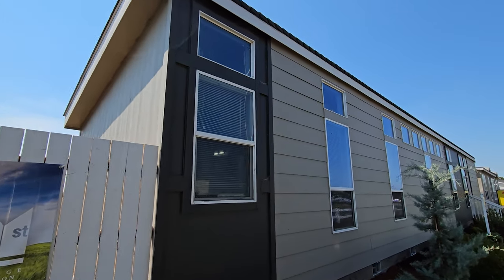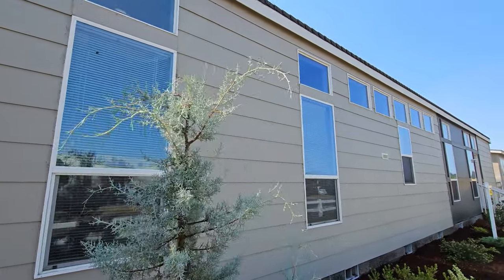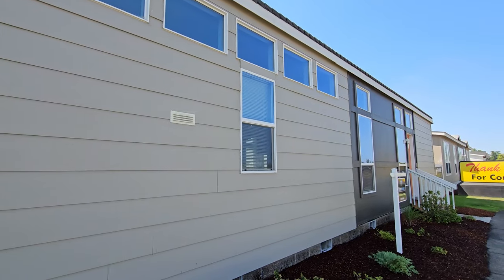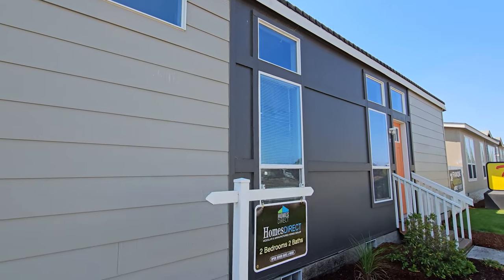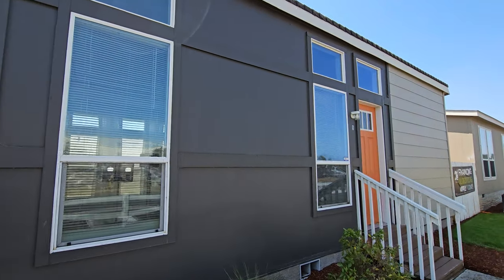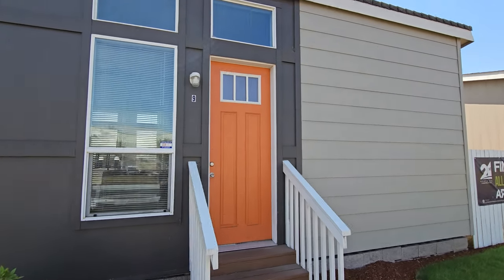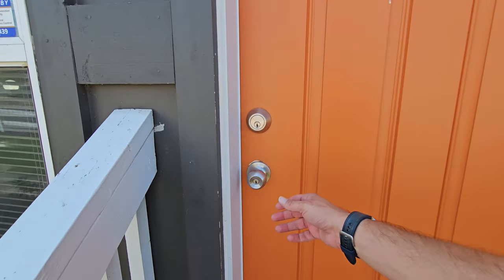This one is the Loft HD1576, built by Palm Harbor Homes. It's a two-bed, two-bath, and it sits at 1,140 square feet. The dimensions of this home are 76 feet by 15 feet. And just take a look at this exterior. I'm absolutely loving it. The starting price for this home is $115,000. Let's go take a home tour.